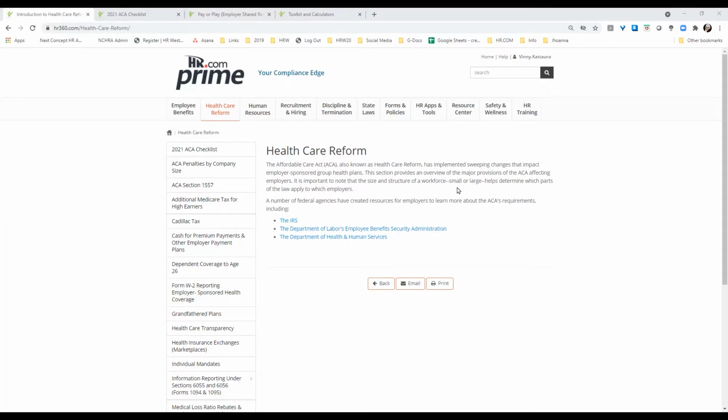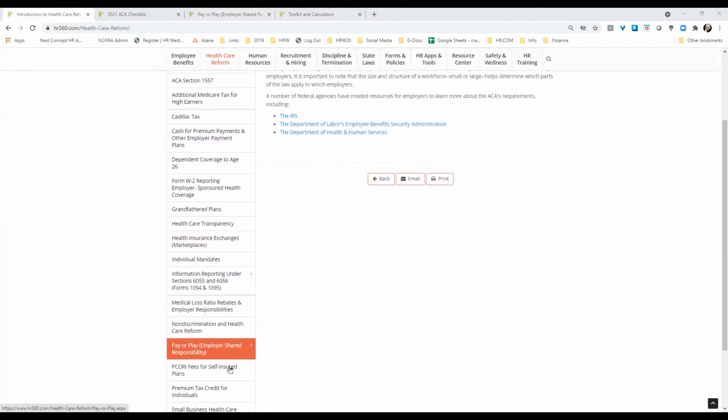A number of federal agencies have created resources for employers to learn more about the ACA requirements, including the IRS, the Department of Labor's Employee Benefits Security Administration, the Department of Health and Human Services. Other tools include the 2021 ACA checklist and resources on grandfathered plans, dependent coverage to age 26, pay or play rules, tax credits, and much more.